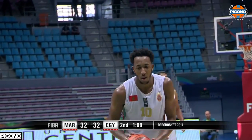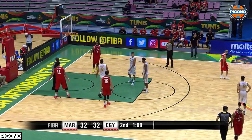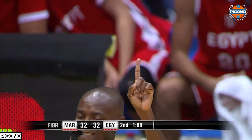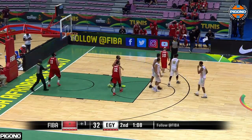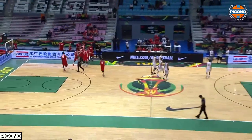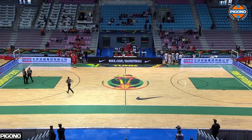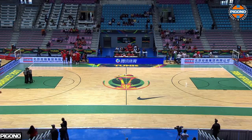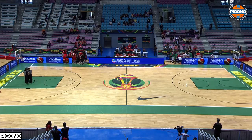A little over a minute left in the first half. Shua misses his first free throw. Timeout called, with Morocco taking a 1-point lead, courtesy of that free throw from Shua. Very evenly poised, though, and I think if Egypt can keep it at this kind of level, within a point or so, they'll be pretty happy, given how far they had fallen at one stage in this second quarter.